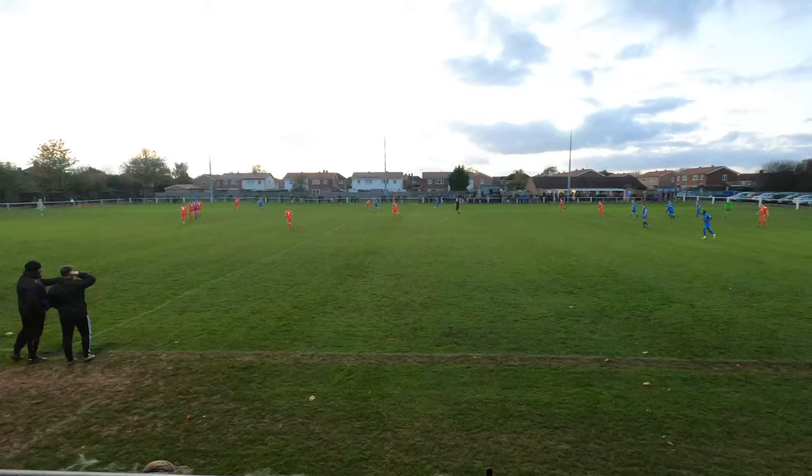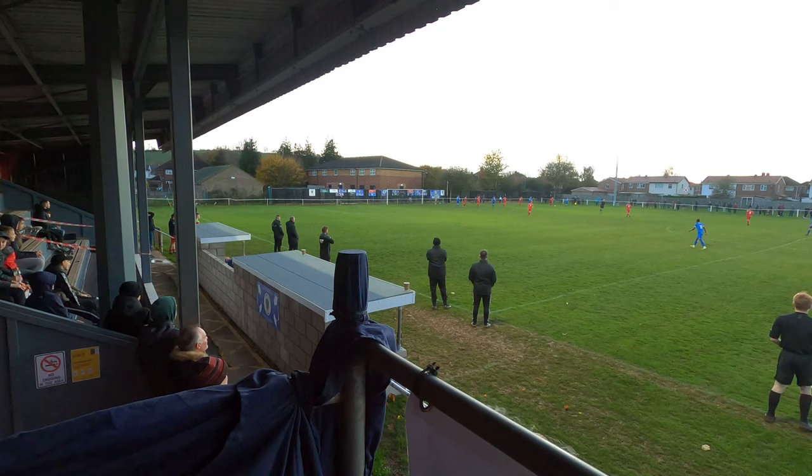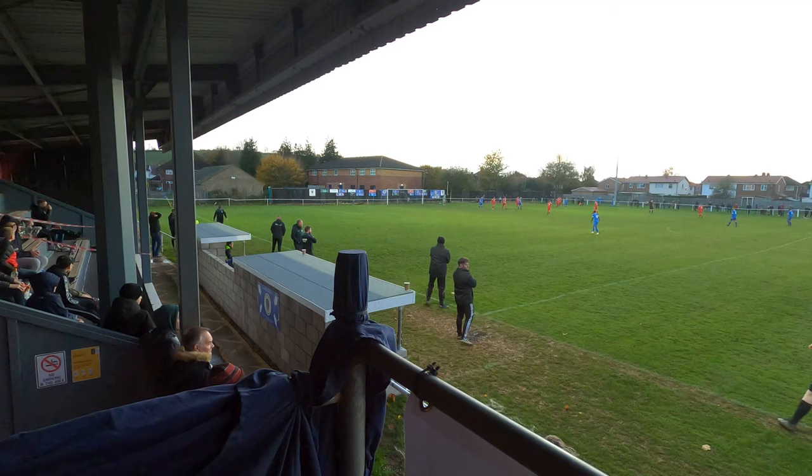Well, Harrowby are on the counter attack. Number 17 is through on goal. Well, not through on goal, but he needs to beat a few defenders, which he doesn't do, and number 15, I think, got that.